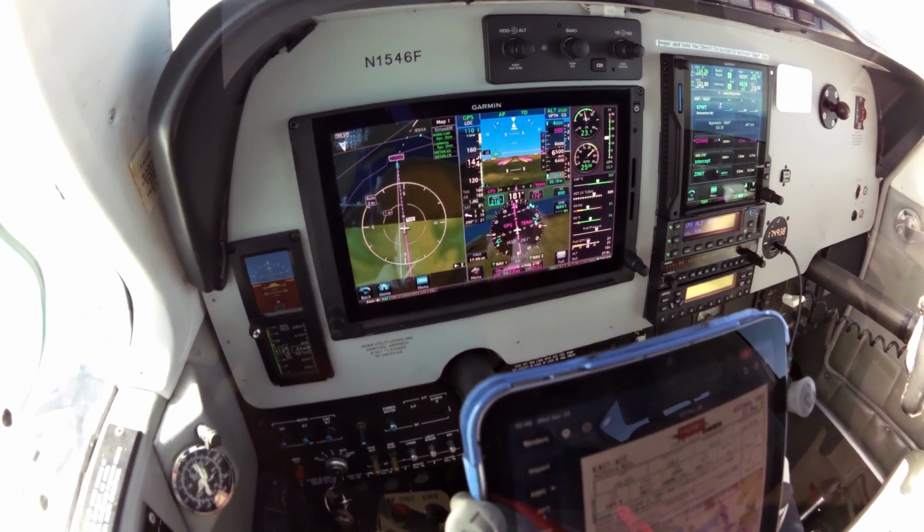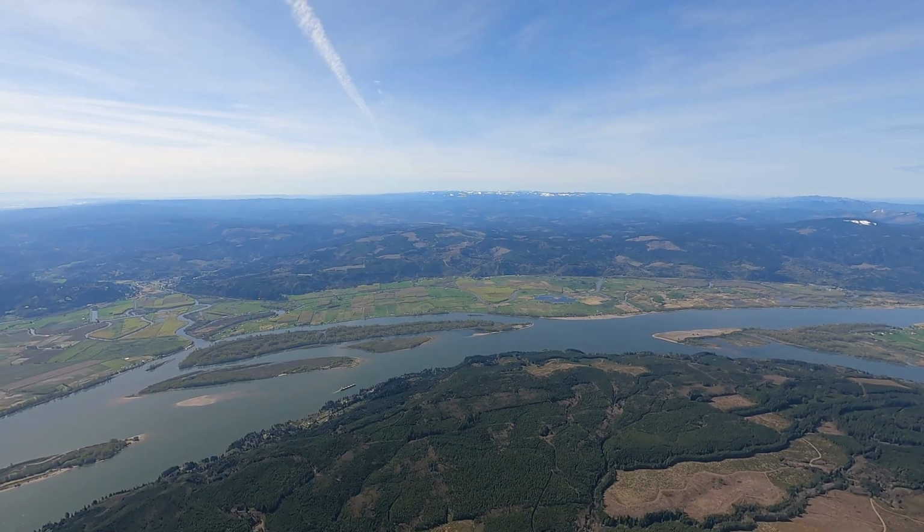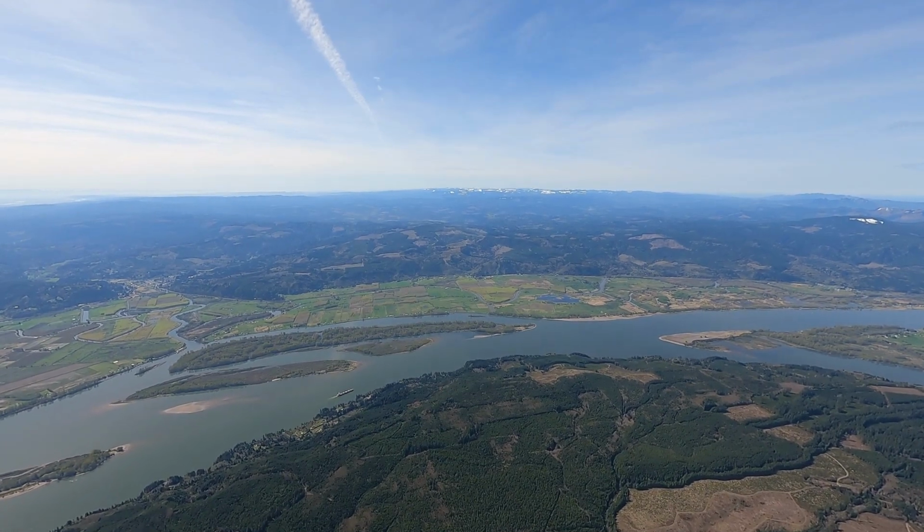Roger, we'll be looking for that traffic, Doc. 1720 Zulu, and do you have the Tillamook Airport in sight? Not just yet, Doc. 1720 Zulu.